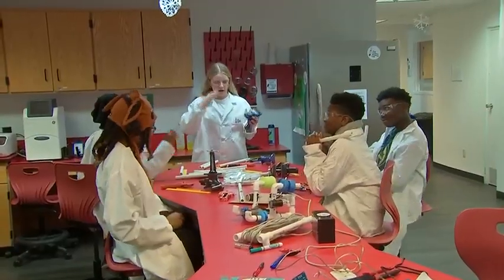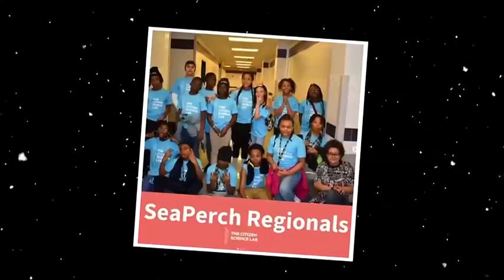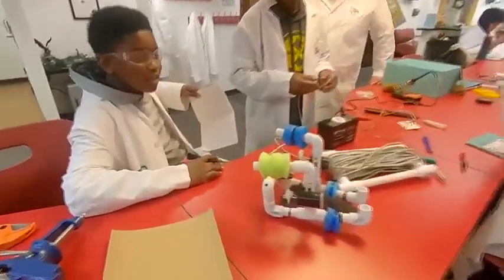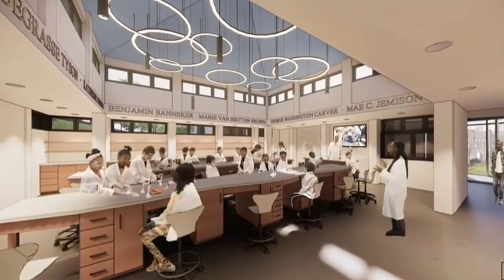These students are working on underwater robots. Twice the Citizen Science Lab teams have qualified for internationals in the Sea Perch competition. Being in the MLK building in the Hill District will allow them to be right in the heart of the community they serve.